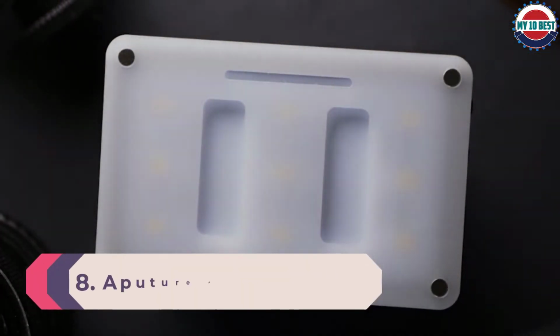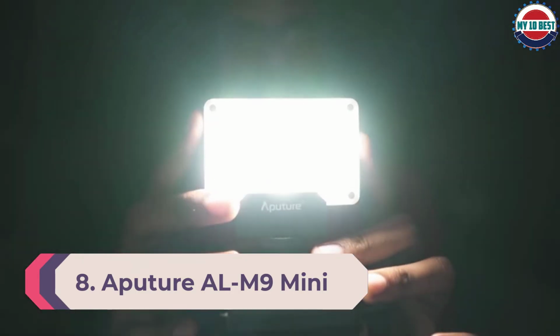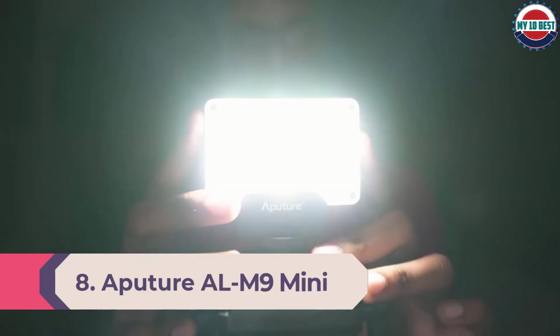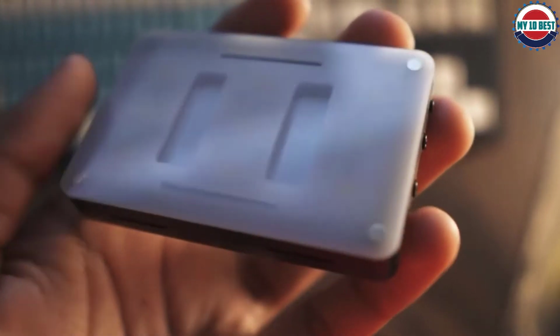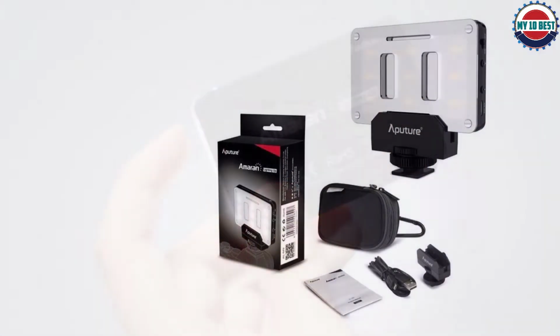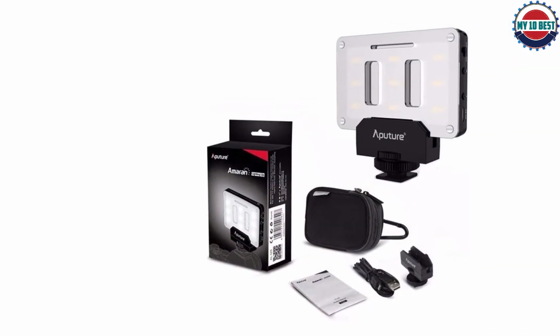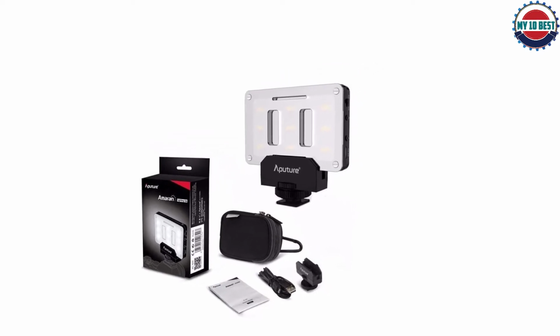Number 8. Aputure AL-M9 Mini. Good things come in small packages, and if you're either on a budget or need something to take with you while traveling, the Aputure AL-M9 Mini might be the light for you. At just 140g, you probably won't even notice it in your pocket. Powered by batteries alone, it'll last for 105 minutes at 100% brightness, so plenty long enough to light multiple videos for social media.